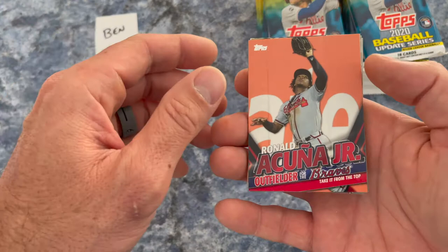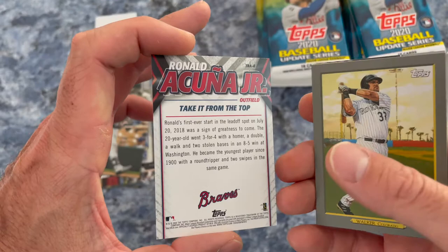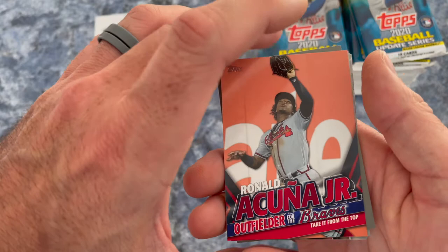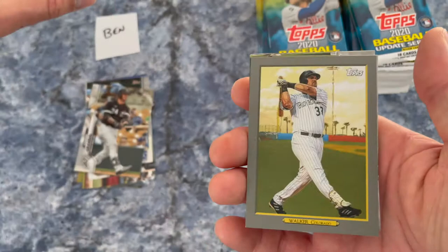And Ronald Acuna Jr. Look at this, back-to-back hits. Absolutely phenomenal card, great player as well. Ronald Acuna Jr., Take It From the Top series. That must be one of the cards they were talking about as an exclusive Ronald Acuna Jr. highlight card. That is pretty neat. We'll sleeve that one up for you as well, Ben.